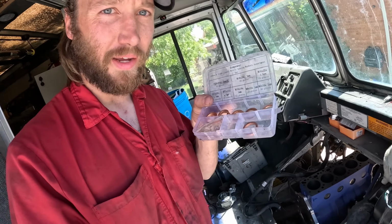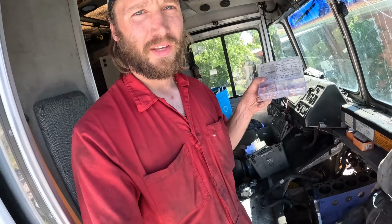Anyways, I have this old pack of crush washers, but you can buy them in a set like this if you like doing that. Or if you're gonna do more than one oil change a week, or about two a month at least, get one of those vacuums.